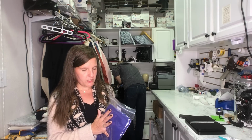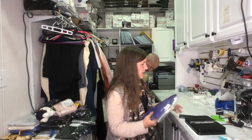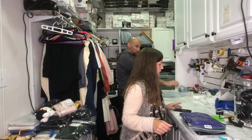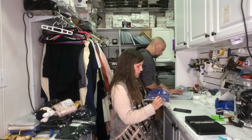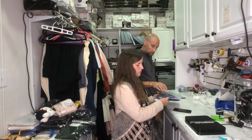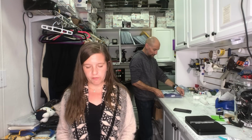I'll say it 500 times. I price every single Eileen Fisher at $59.95 if I don't know what to price it at. If it doesn't go for more, right? $59.95, that's what I do. And this shirt was beautiful, and it sold very quickly for $59.95. Love our full asking price.